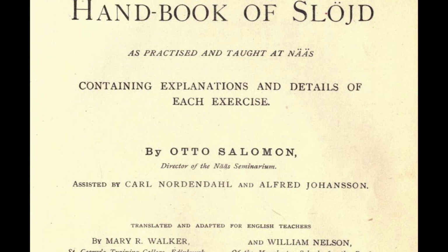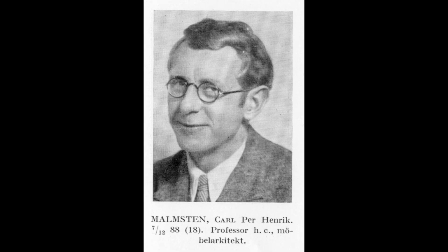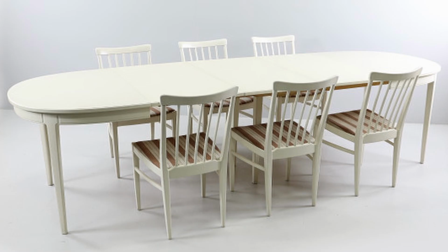But it wasn't just teachers that came here to learn about slöjd. Also the famous Swedish sculptor Carl Milles and the Swedish architect Carl Malmsten, whose furniture is still very popular today. They have both done classes here.